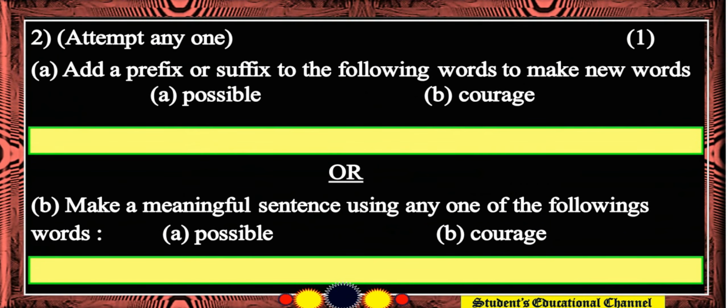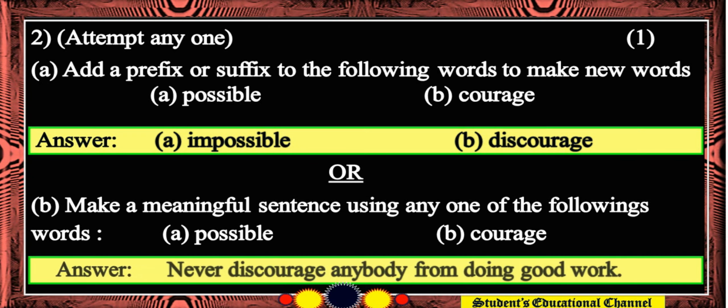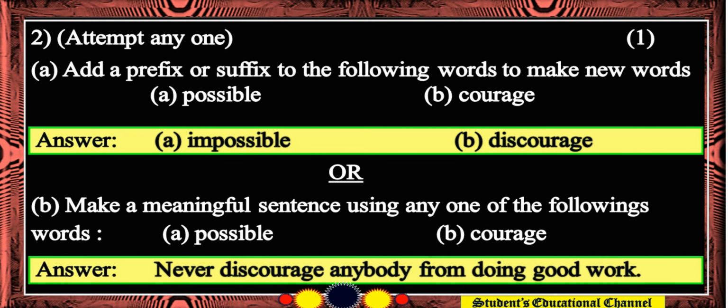Second, 1 mark. A. Add a prefix or suffix to the following words to make new words. A. Possible. B. Courage. Answer: A. Impossible. B. Discourage. B. Make a meaningful sentence. A. Possible. B. Courage. Answer: Never discourage anybody from doing good work.